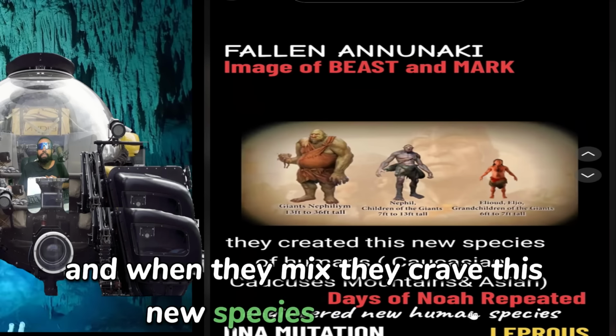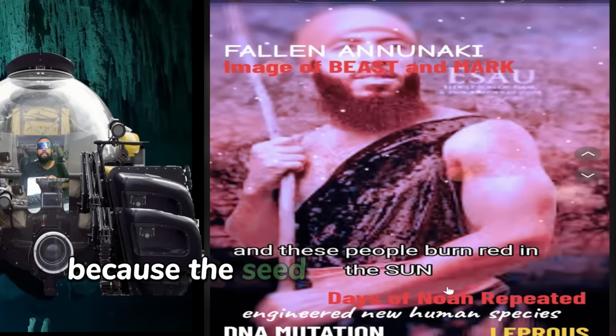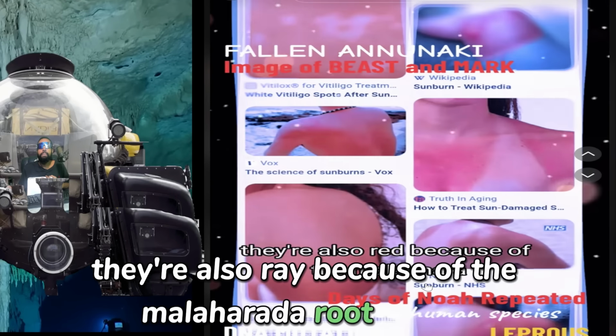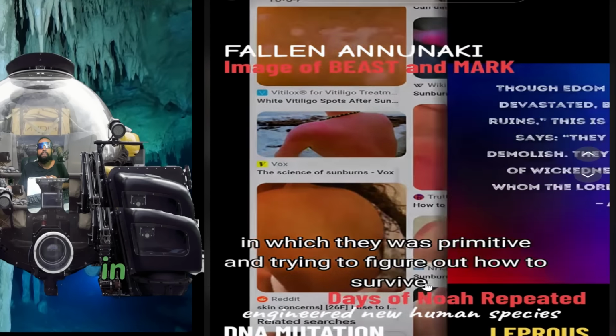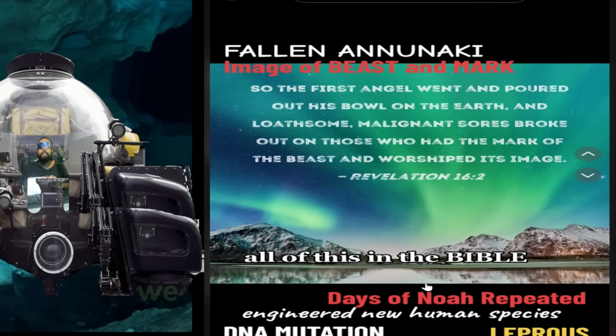And when they mixed, they created this new species of humans. And these people burn red in the sun because the seed is unnatural and the sun burns them. They're also red because of the Muladhara, the root chakra, in which they were primitive and trying to figure out how to survive. All of this is in the Bible.